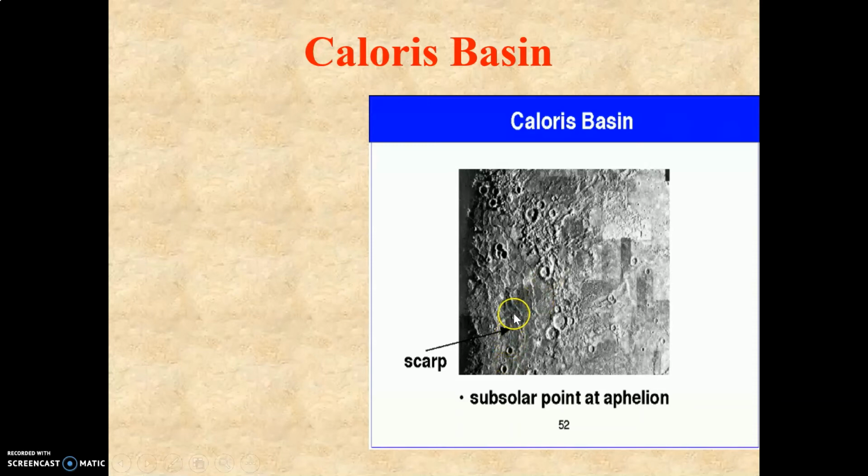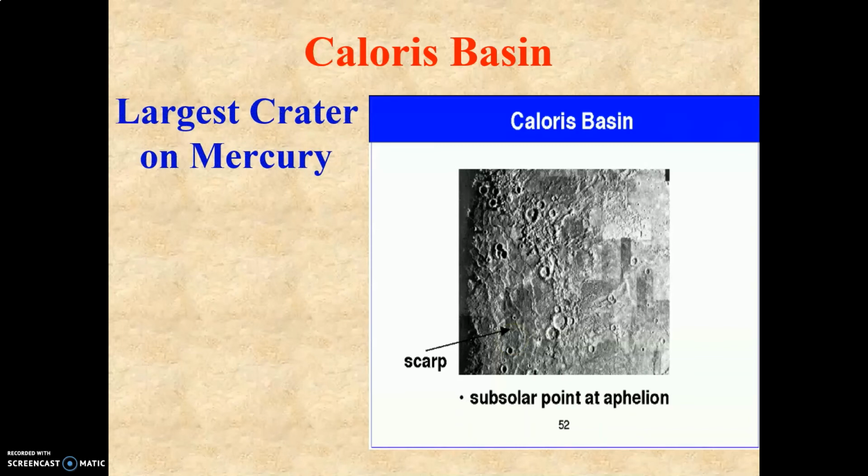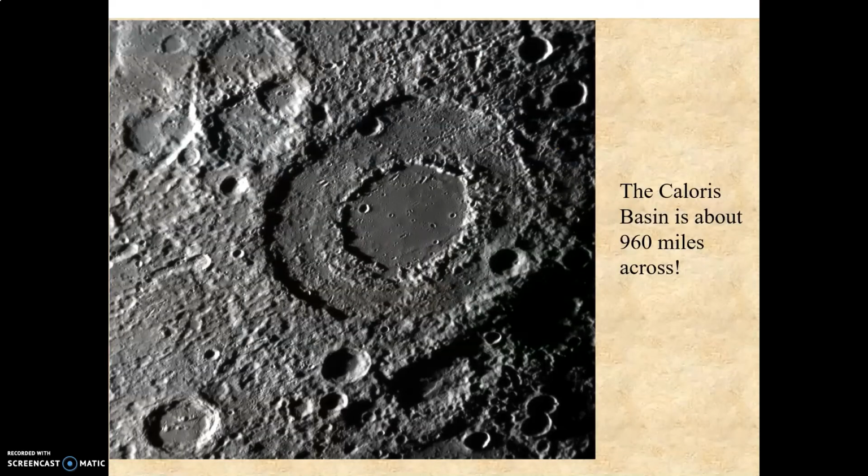And then here you can see just a scarp, which again, is just a cliff or crack in the surface of Mercury causing cliffs. So the largest crater on Mercury is the Caloris Impact Basin. This is one of the more recent pictures from the MESSENGER probe. When it went, it gave us photos like this, a little more high definition, high resolution. So this going across would be part of the Caloris Impact Basin, over 960 miles across.